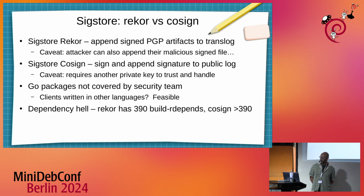And also about packaging, this Rekor tool has about 390 build dependencies, and that's kind of the Go ecosystem. And I haven't yet finished the cosign tool. It's more than 390 packages that you need to have to build it.